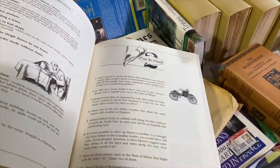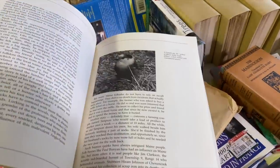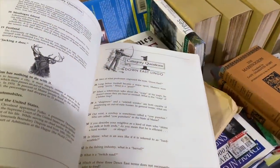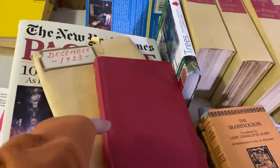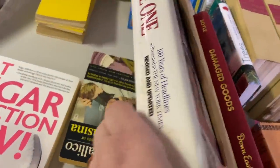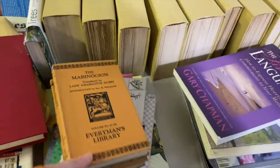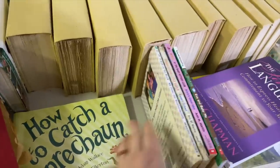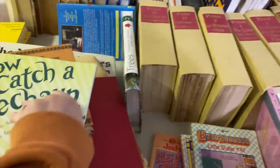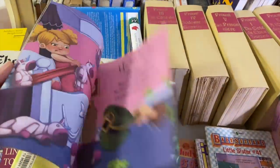So you think you know Maine. What is this about? Oh, this looks fun. Probably gonna have to grab this. Oh, I see something on the bottom my boys will love. They had a really great time with St. Patrick's Day this year, so.